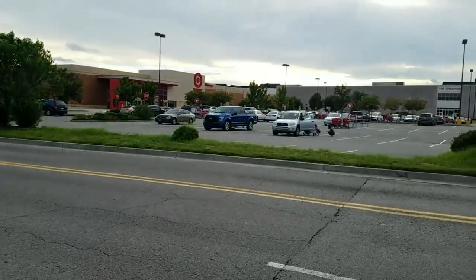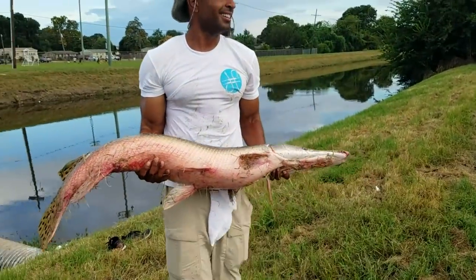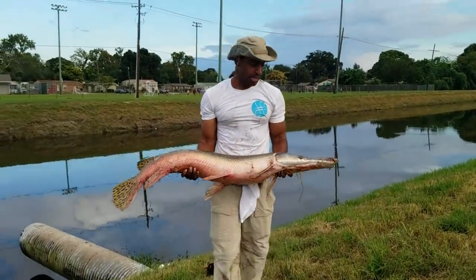Yeah, look at this guy. He's such a hero over there. Yeah, he's helping change their flat tire. Oh, that's nice. Well, I'm going to go ahead and release this gar.